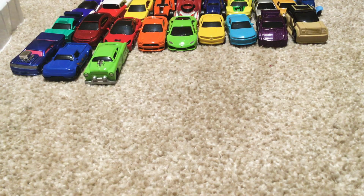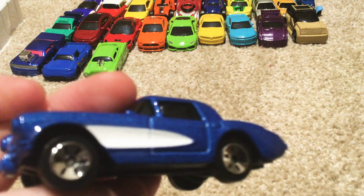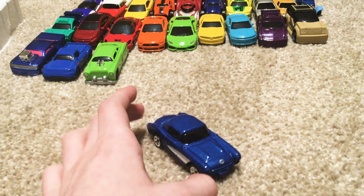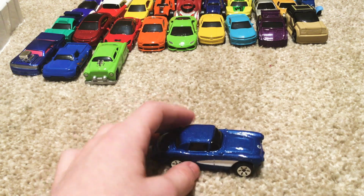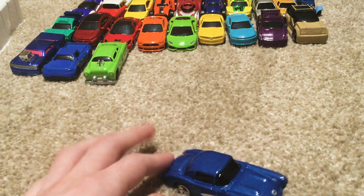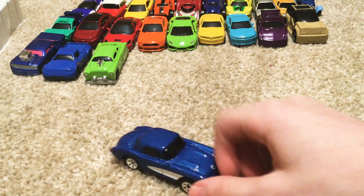Anyways, we move on to the classic Corvette. The 1957 Chevrolet Corvette. And look at the logo and grill. They're very classic. Let's move on to another one.